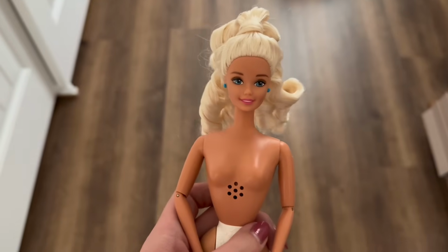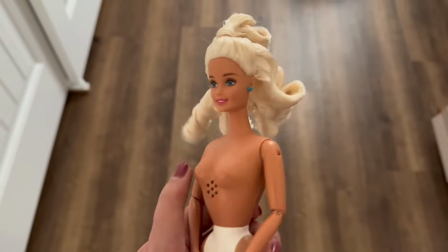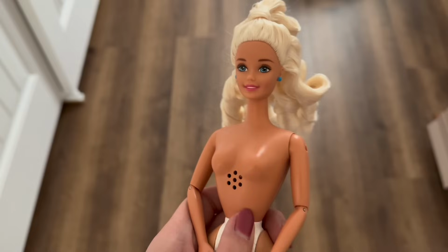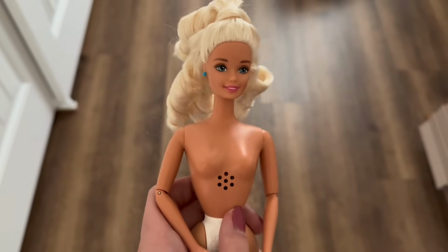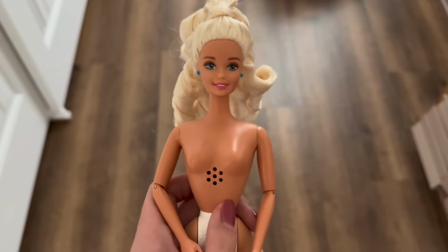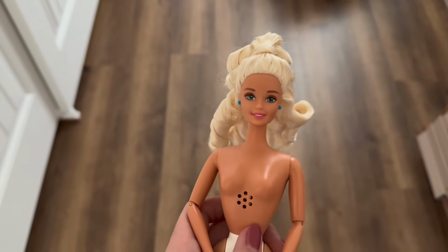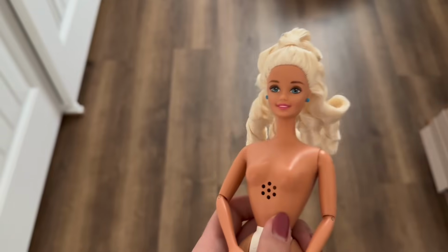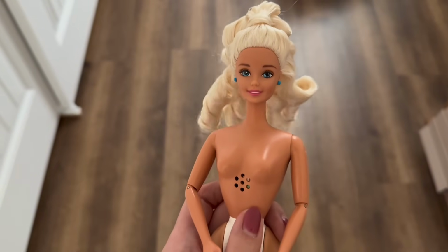Okay, so I put batteries in her, and I know for sure, first of all, I have to brush out her hair, but also this is probably not how she's supposed to sound. I think it's supposed to be like toothbrushing noises, which is kind of weird. I feel like they should have made the dentist chair make toothbrush noises, and she could have been like, great job, or something like that. But yeah, this is how she sounds.